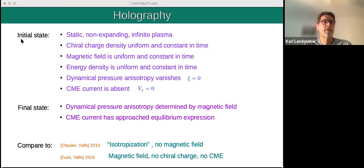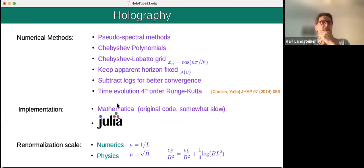the chiral magnetic current. Okay, so numerical methods, I'm also not an expert. This is mostly Sebastian and Sergio who know all about this. So we use standard pseudospectral methods, subtract logs for better convergence. And as I said, we choose this function lambda such that the horizon is at a fixed coordinate value.